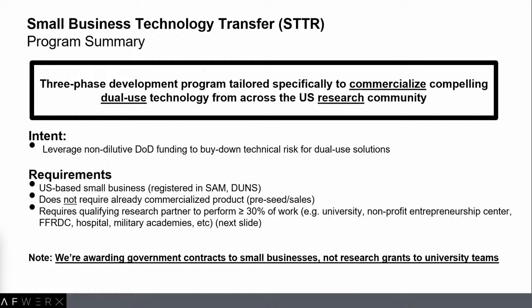One important note is that, as I mentioned earlier, we are awarding government contracts as opposed to grants. Historically, both SBIR and STTR have been around for decades now, 30 and 40 years respectively, and many times they're thought of as grants, and in reality, those are contracts that we're giving to the small business. So that's important to note as we move forward. So as we move on to the next slide, I'll touch on this just very, very briefly.